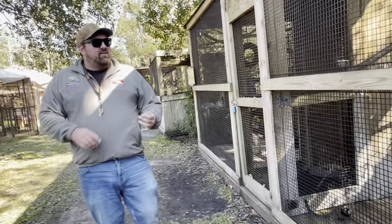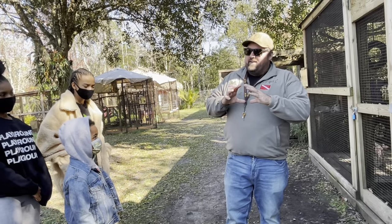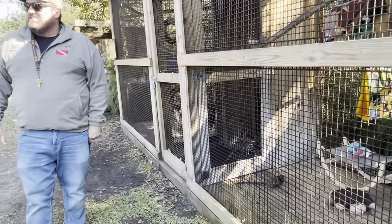They get fresh fruits and veggies every day. They get a canned primate diet from a company called Zupreme, and then they get a monkey biscuit from a company called Mazuri. It costs about $4 to $5 a day.